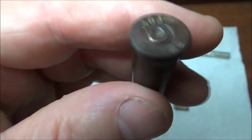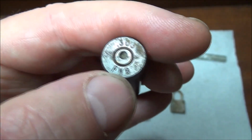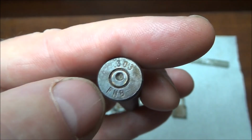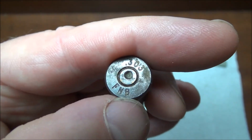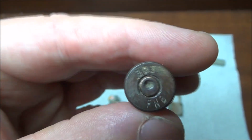I found out too that it was manufactured in Belgium. FNB on the back there. I can't remember what exactly that says. It's initials for a French phrase, but the B there means Belgium. Fabrique Nationale Belgium maybe is what it says.